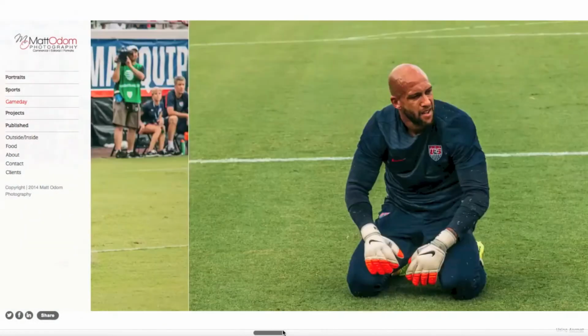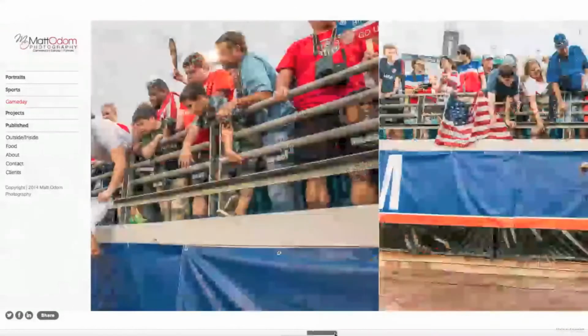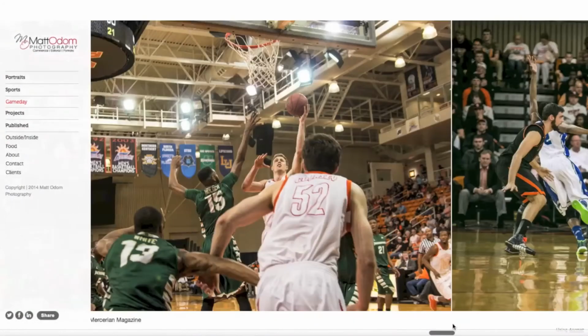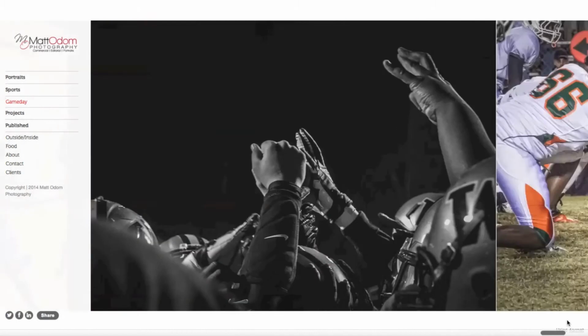So I think a few of these in here can definitely work mixed in with those more produced sports shots. Something like this looks like it could definitely be a part of an editorial story or an ad. So I definitely think there's a way to consolidate those sports images and make a stronger sports gallery, because this is something he's very interested in moving forward.